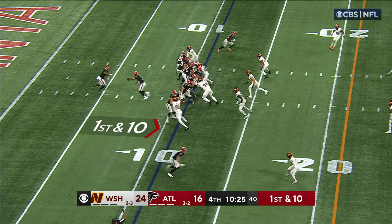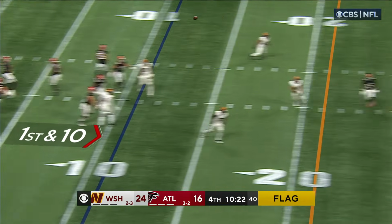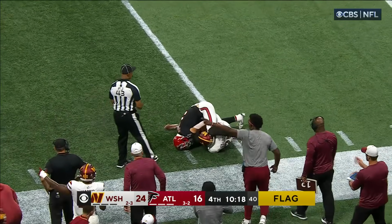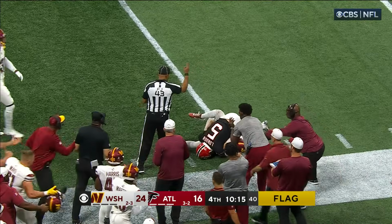10:25 to go. Falcons get the football back. A flag is down. Free play for Ritter. Going to take a shot for London. London fighting for it. He's got it!